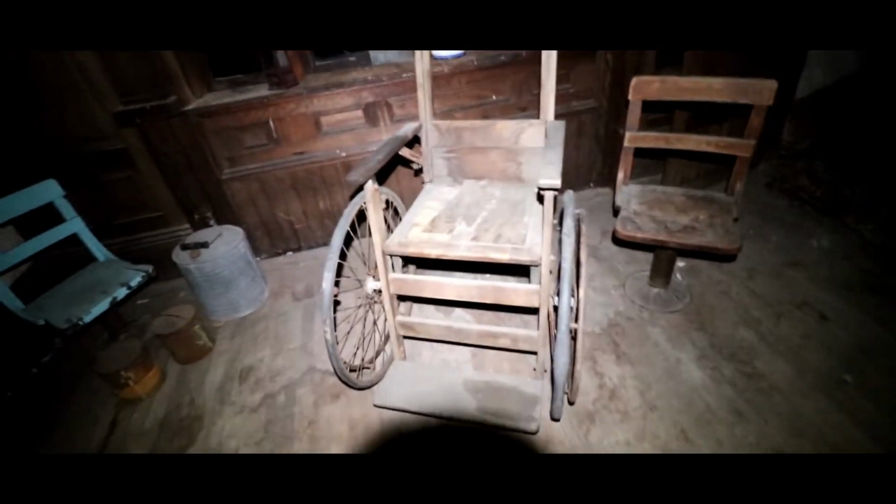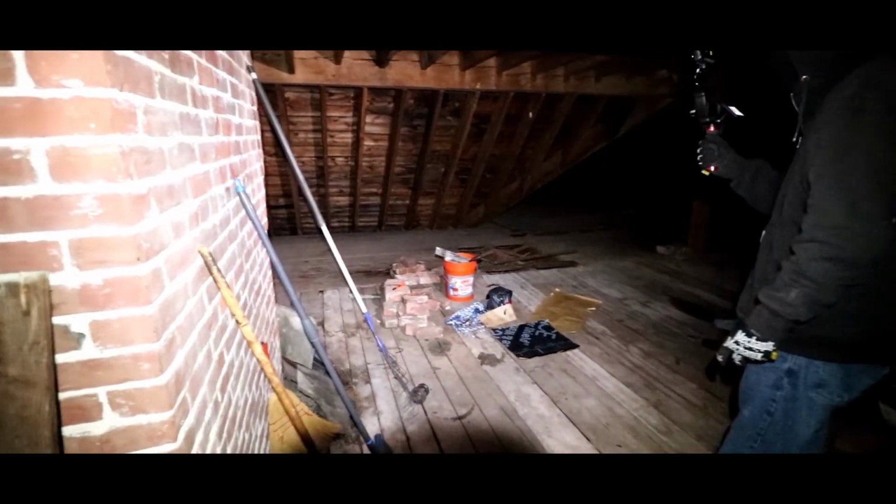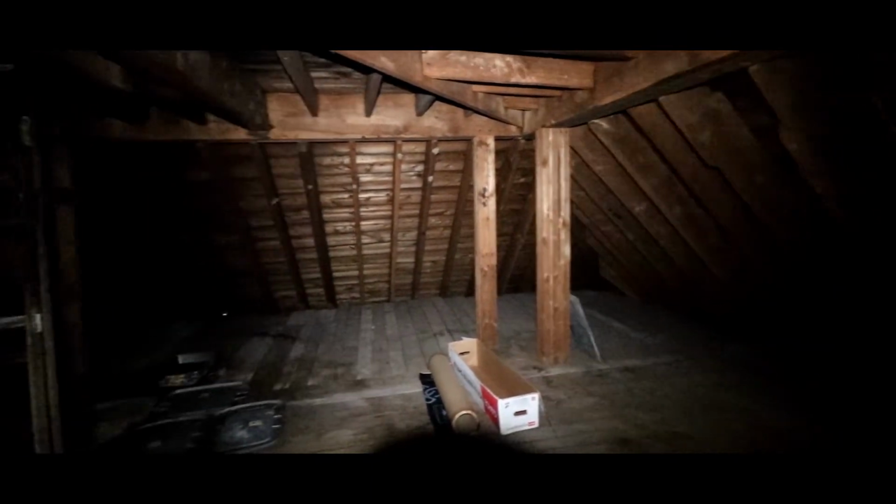Oh my god, that scared me. Are there any ghosts in this attic? These stairs do not feel safe. They are wobbling and shifting left and right, bro. Yo, my heart just started pounding. Like, whoa. My heart rate is up, bro.